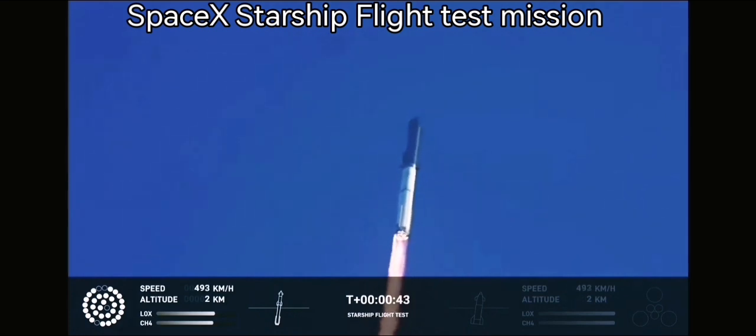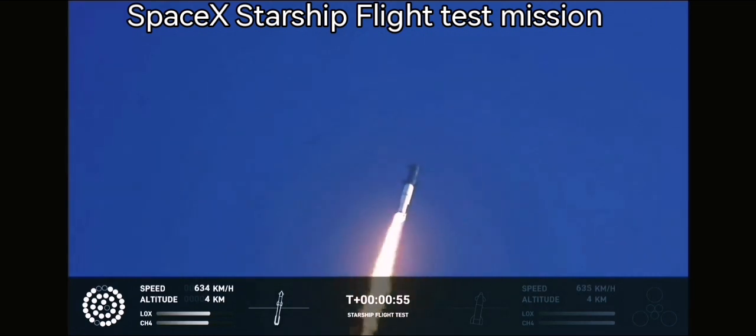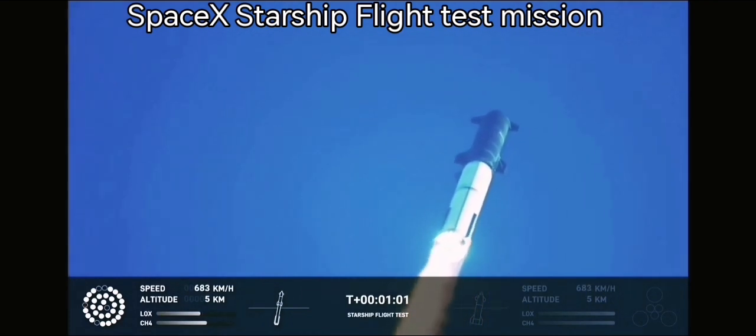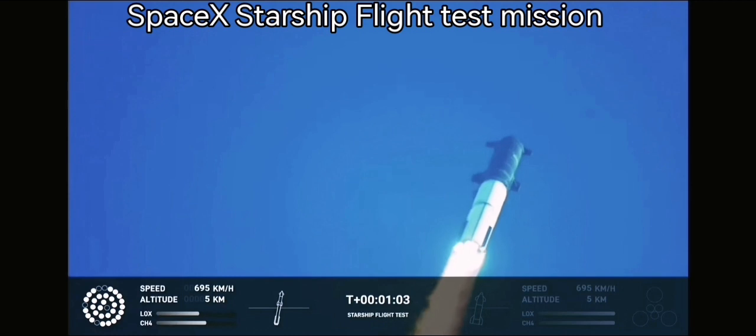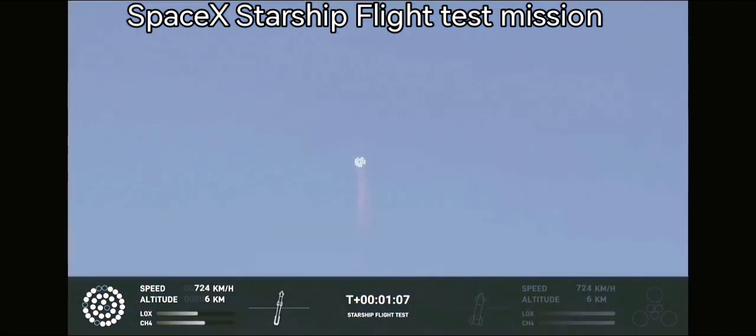Reports first stage engines nominal. What a sight on the ground cameras at Starbase. We're flying at twice the thrust of the Saturn V heading to space. We're throttled down and throttled back up. Going through the period of maximum aerodynamic pressure.